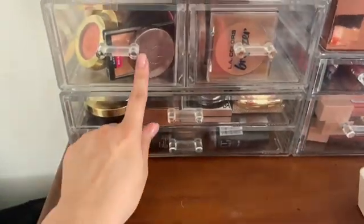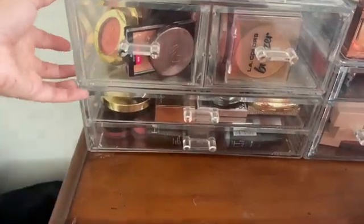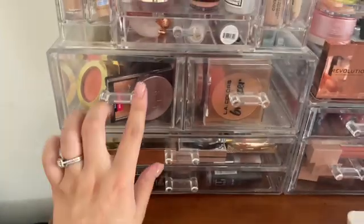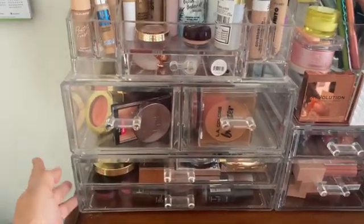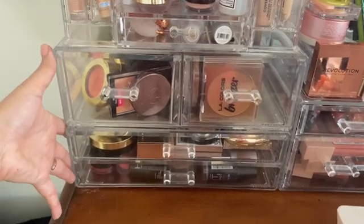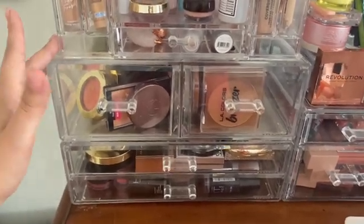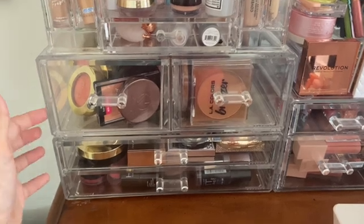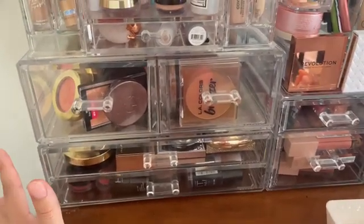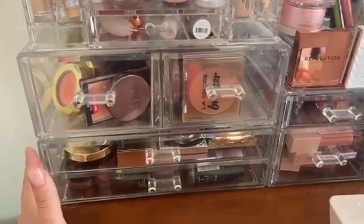These two drawers are separate, so I can just lift this up, and it's only these two drawers that are connected. So I do have these on top of each other. It did come in one set. I think it was like $30. I got it at Ross. I don't remember the brand name of these acrylic drawers, I do apologize. But I did get it at Ross, and I think it was about $30, I believe.